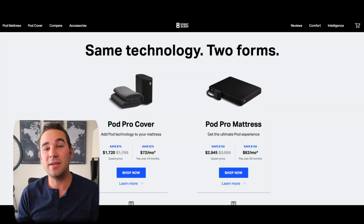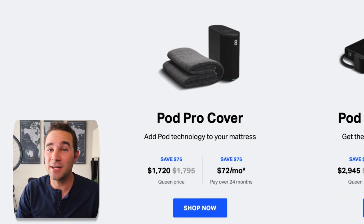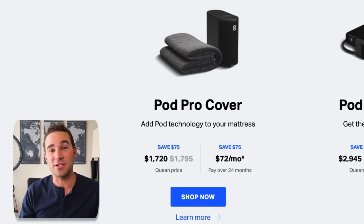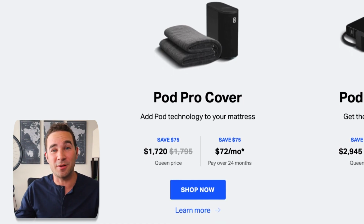Okay, so let's get to a final verdict. And in order to do that, we should talk about the price. If you go to their website, you'll see that the 8 Sleep Pod Pro, even just the cover, is selling for over $1,500, which is crazy expensive. So if that's outside of your price range, I would just throw it on the bucket list, and that's probably the end of the search.